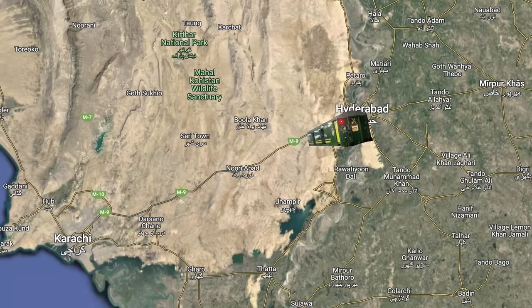We actually stopped for the first time. We're in Hyderabad. There are little things you can jump off and grab sandwiches and food and stuff, but obviously we're just going to stay on here.